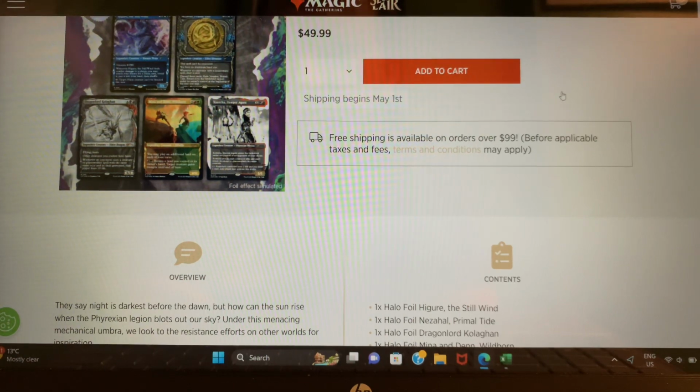But if you're not looking to get all the cards, say I'm looking to get a Nezahal and a Hogaak the Stillwind, that's only $30. So singles are probably a good option here, and I guess that's just where we're at.